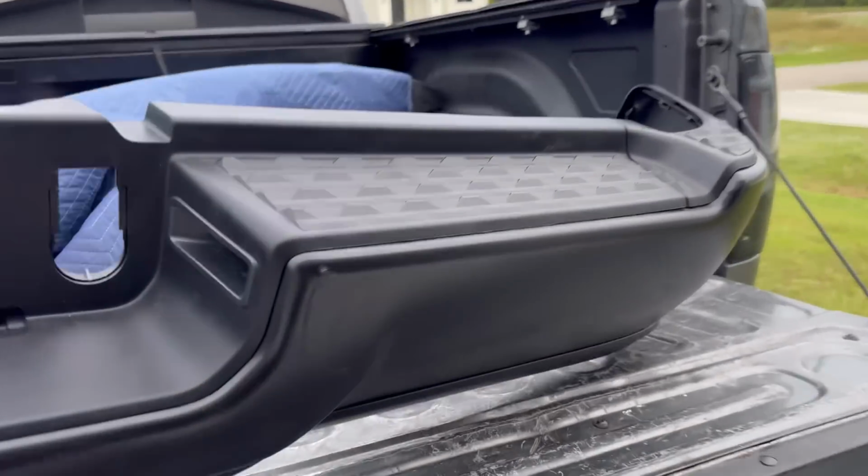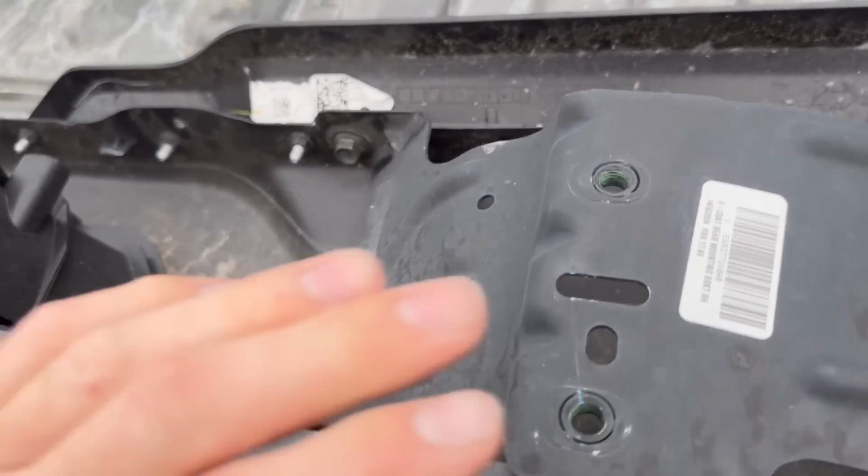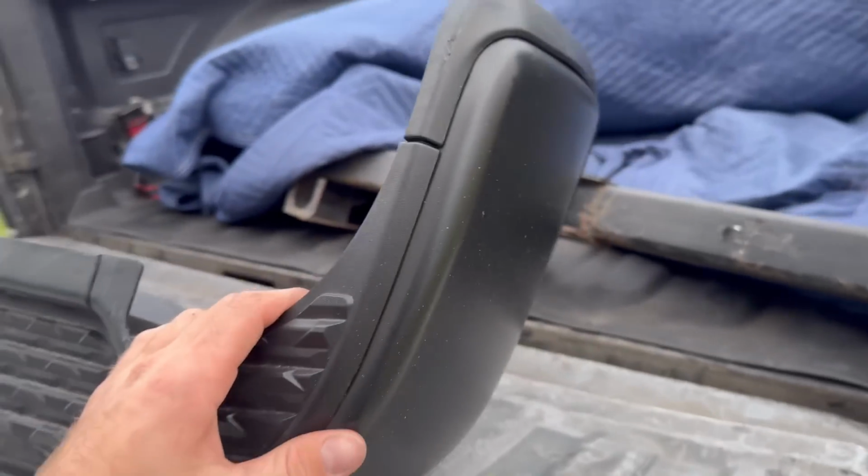The guy said it was a brand new takeoff. It just had one scuff right here, which we can sand out. All the stuff inside of here is there. Lights are there. Has the mounts for it. Has all the trim pieces. And now we can convert the rear of my truck within the next 4 hours before I have to get on a plane and head back home.